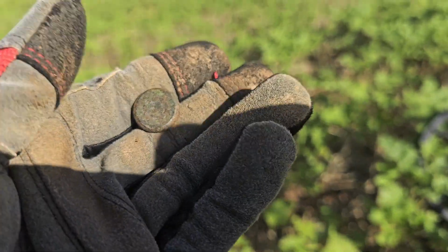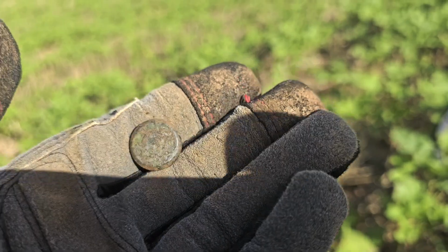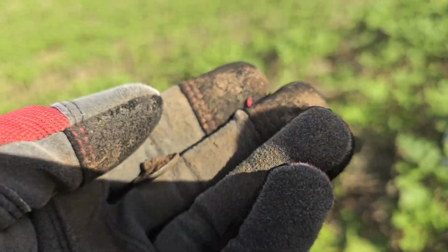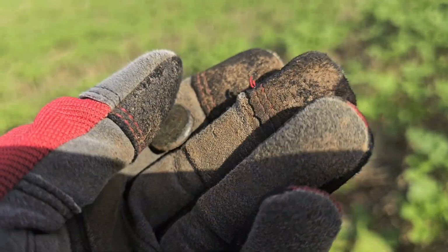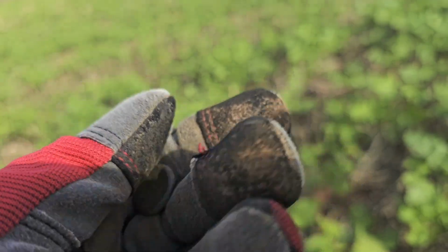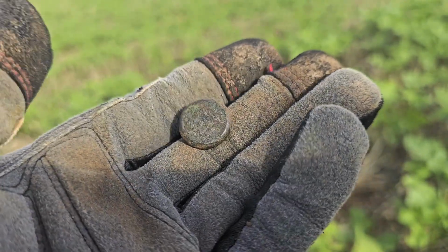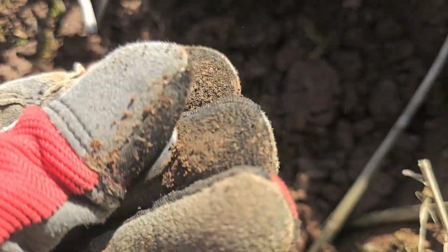It's always good to find things like buttons because they ring up very coinagey. They sound like a coin when you go through the double D coil. And a really good thing about finding buttons on a field is that they ring up like a double D, which is like a bip bip bip bip. It means that it's not being detected, or if it has been, it's not being done properly, because things like this, they'd be picking up all the time. Another little button. Buttons for days in this field.